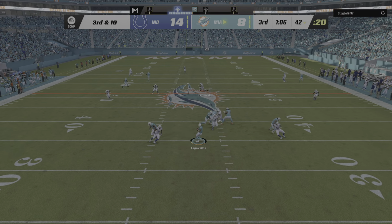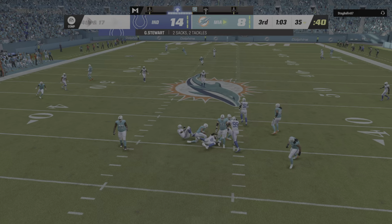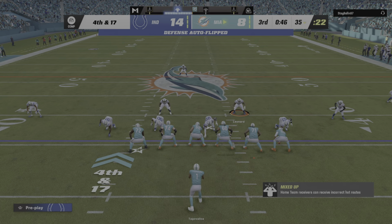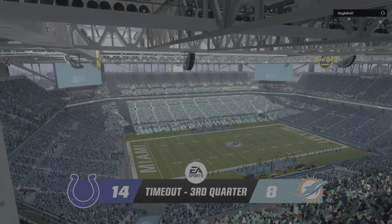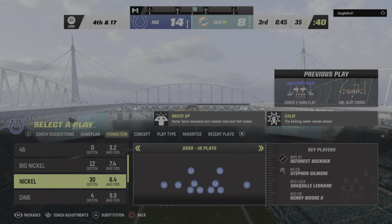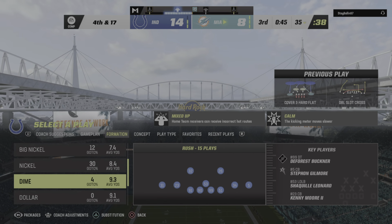Tua sets up to pass it. And the pressure gets there, and Tua is going to be taken down. And now here's a timeout called by the Colts on the defensive side of the ball. It's just their first, so 2 remaining as they burn one here in this 3rd quarter.